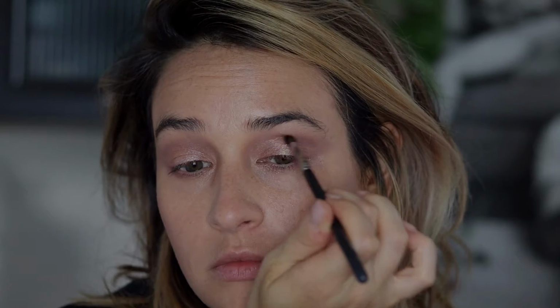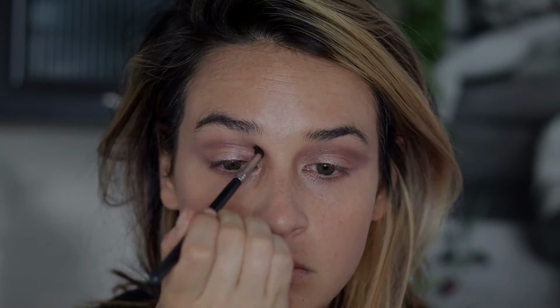I actually want that crease a little bit darker, so I'm going to take the Morphe M507 brush. We're going to go back into the same shade, Nooner, and we're just going to darken up that crease a little bit. Alright, we're going to pause there. We're going to move on to eyebrows.